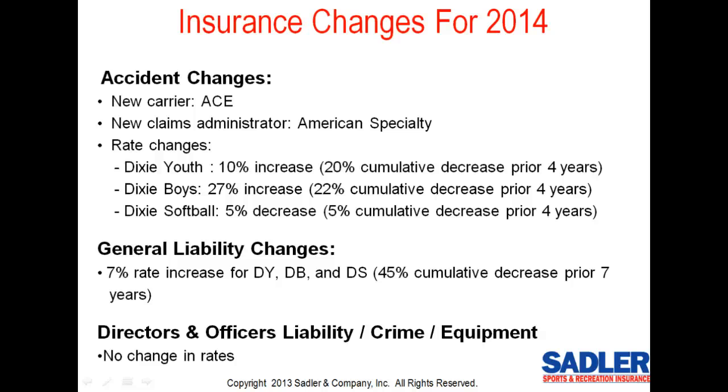overall market trends for commercial insurance. But please note that we've negotiated cumulative rate decreases of 45% over the past 7 years. Under the directors and officers liability, crime, and equipment policies, there will be no rate change.